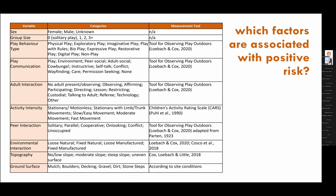We capture communication that's happening. We capture adult interaction, activity intensity, basically environmental interactions, whether they are engaging with loose or fixed natural parts or loose or fixed manufactured parts. We do also capture the topography where the play event happened and the ground surface. So doing more to try to capture those environmental features.